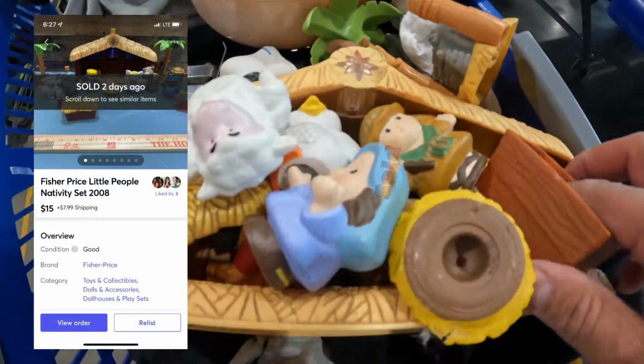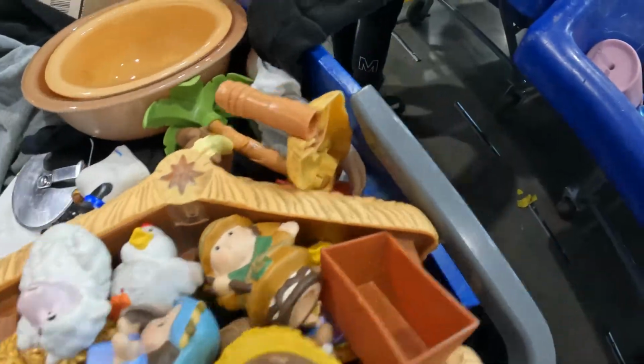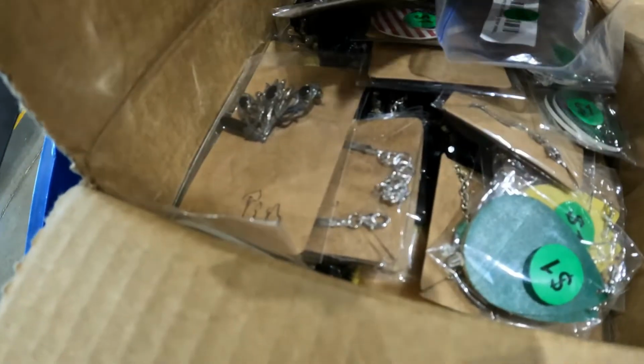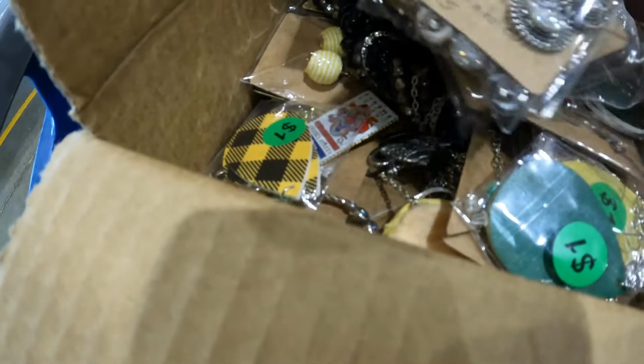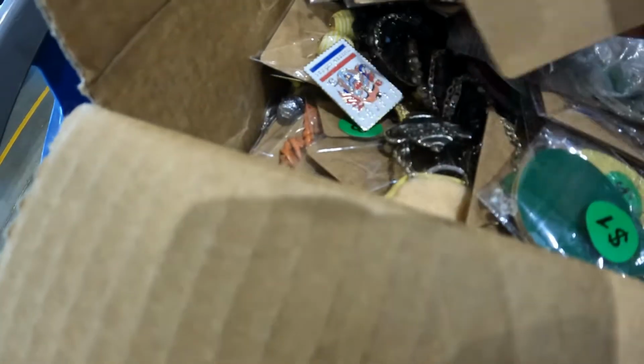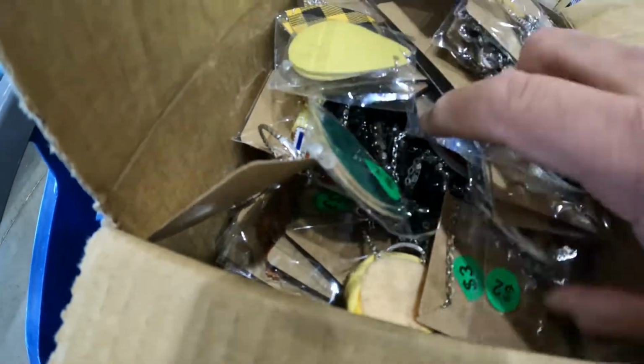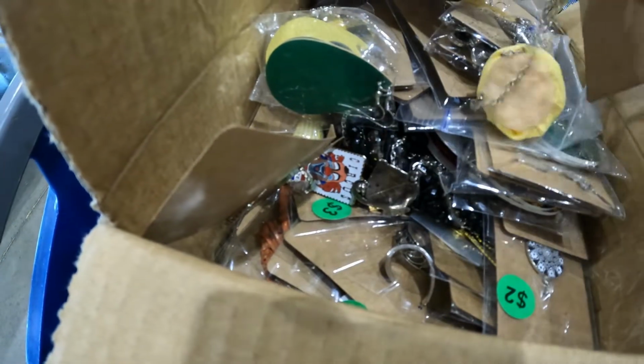She's got little people action. Good, good. Then it's from this box with this bunch of trinkets and stuff. I don't know. It's already priced. Chains.